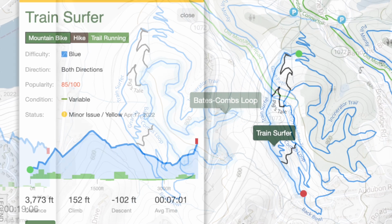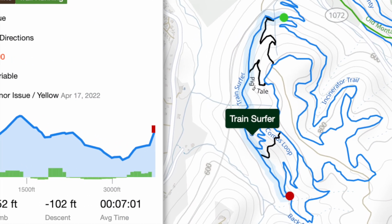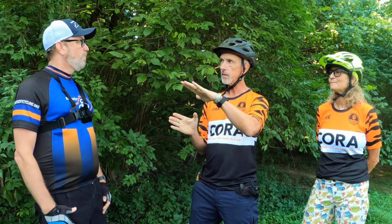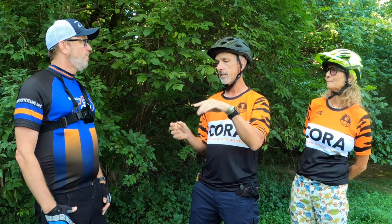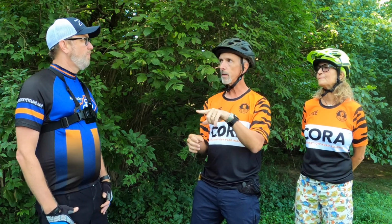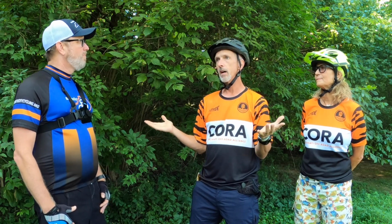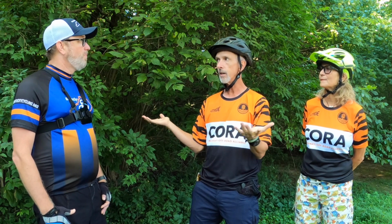And then we have another trail that goes along the bottom side of the trail called Train Surfer, which is a termination point for some of the other trails. It's a really nice setup of climbs, fun descents, and if you want to just go to the top and hang out on the loop, what we call the Bates Coombs Loop, it's more flowy, little ups and downs. So that's what I tell people. If you first come, climb the Incinerator Hill, do the loop in each direction. That may be enough for your day one, but if you want to go down a hill, you definitely have a descent coming out of here, which is a lot of fun.